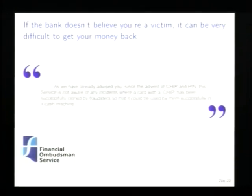And then they said, as we've already advised you, since the advent of chip and PIN, the service is not aware of any incidents where a card with a chip has been successfully cloned by fraudsters so that it could be used successfully in a cash machine. Well, I just gave a demonstration twice on television where this is possible. And in the end, my conclusion, therefore, is that it is likely that the original card was used to carry out the transactions disputed by you, i.e. you can't get your money back.